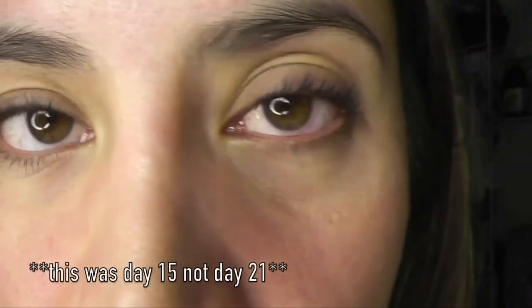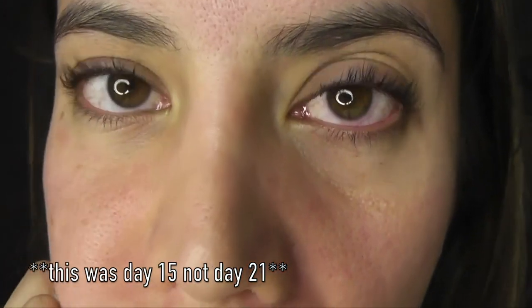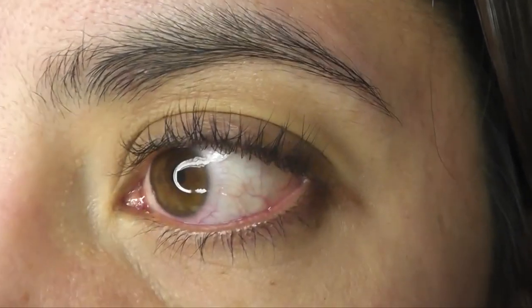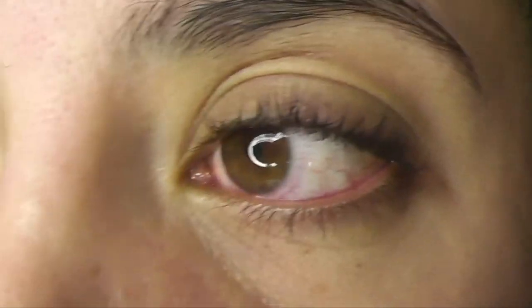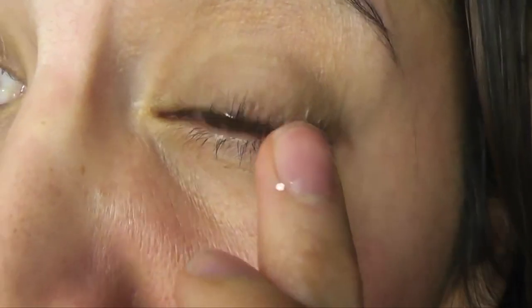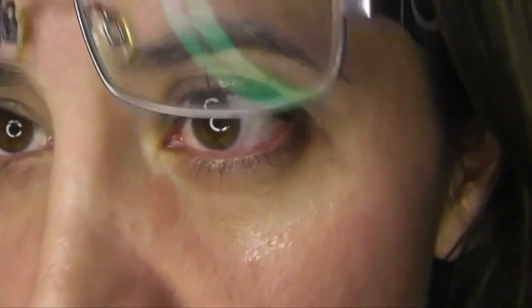So it has officially been 21 days since I started putting castor oil on my eyes every day. And this is how my lashes look right now. I wanna really zoom it in for you guys. See if you guys notice a difference. There it is. I'm gonna update you guys in like 5 days.